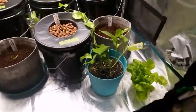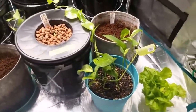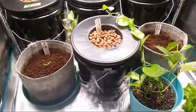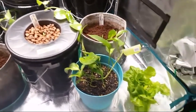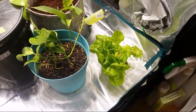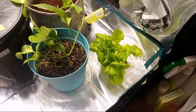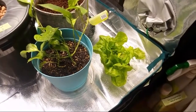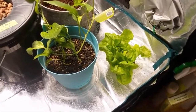We'll just do a quick little browse of the grow tent. Pretty much got everybody set in their homes for the duration of their life. Still trying to figure out what we're going to do with that lettuce there. I think I'm just going to eat it. Never mind trying to regrow it. But so far it's hanging on. It's actually been in that container for about 2 weeks now and still thriving, so that's a good thing.